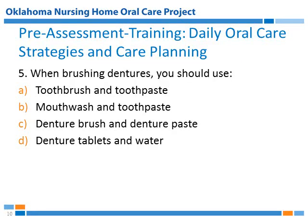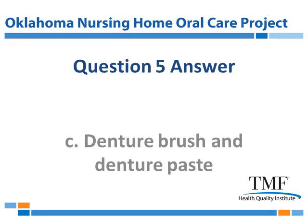Last question. When brushing dentures, you should use toothbrush and toothpaste, mouthwash and toothpaste, denture brush and dental paste, or dental tablets and water. And the answer is denture brush and denture paste.